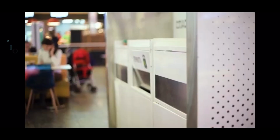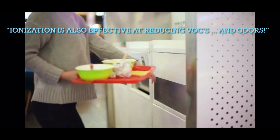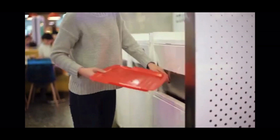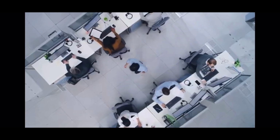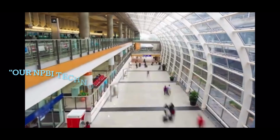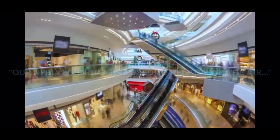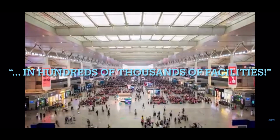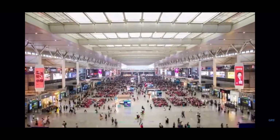There are hundreds of types of VOCs that are created by common household items, such as cleaning chemicals. Ionization can also be effective at reducing certain VOCs and odors, like those lingering around nearby trash. You can also feel confident knowing that our ionization technology will not introduce harmful levels of ozone into the air you breathe. Today, our technology is trusted to help clean the air in hundreds of thousands of installations, including offices, schools, airports, healthcare facilities, and other community spaces around the world.